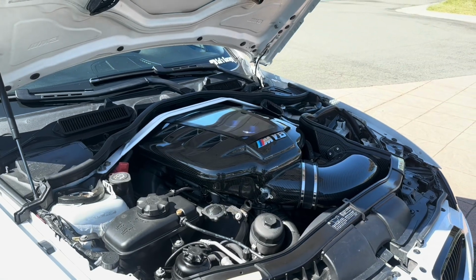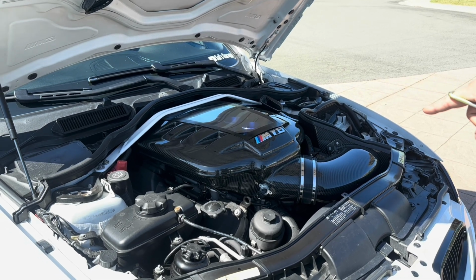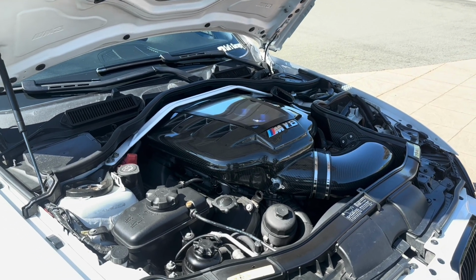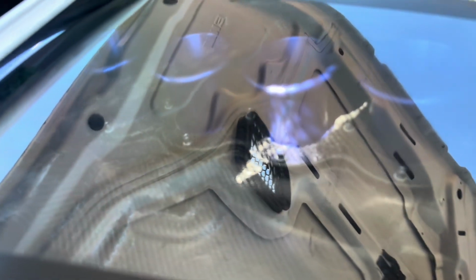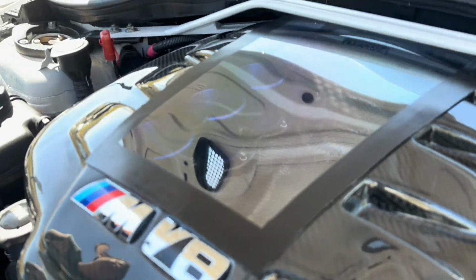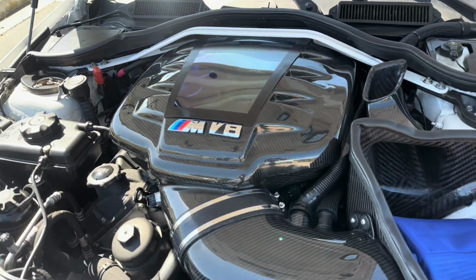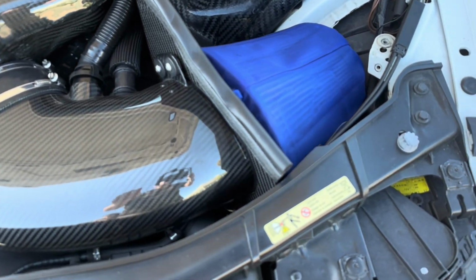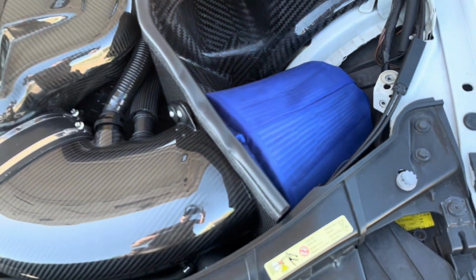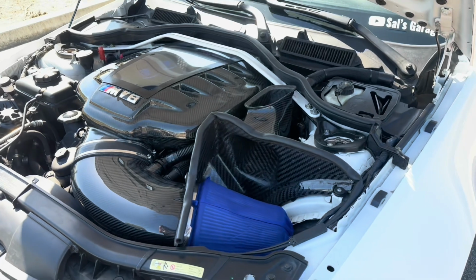This is our engine bay. We've had some work done to it, particularly the carbon fiber plenum with the plexiglass window on the top from EAE Lab. If you look closely, you can see the blue velocity stacks in there. There's 8 of them because it's a V8. We've also got it paired with an intake from Turner Motorsports with a blue cover on the intake so that it doesn't pick up dust.